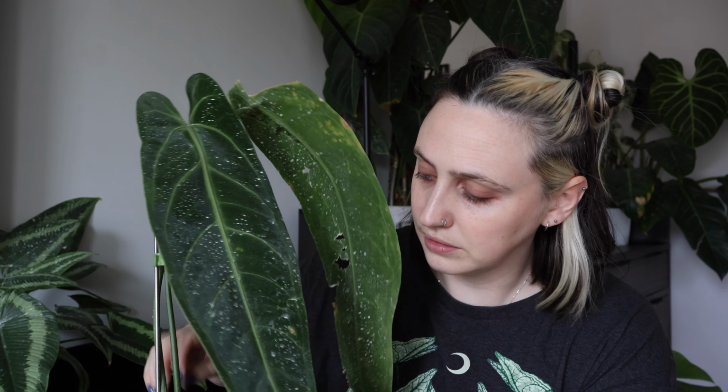But I have found that this plant is incredibly thirsty. Like, I think I watered it a couple days ago, and it's already time to water it again. It just wants water constantly.